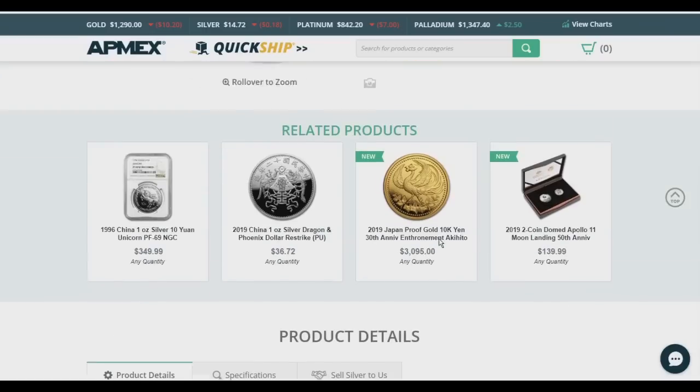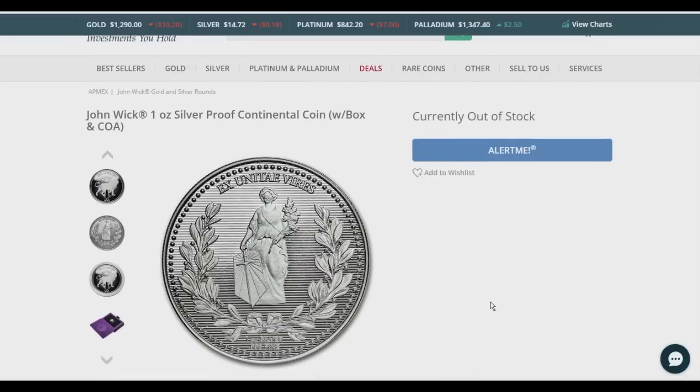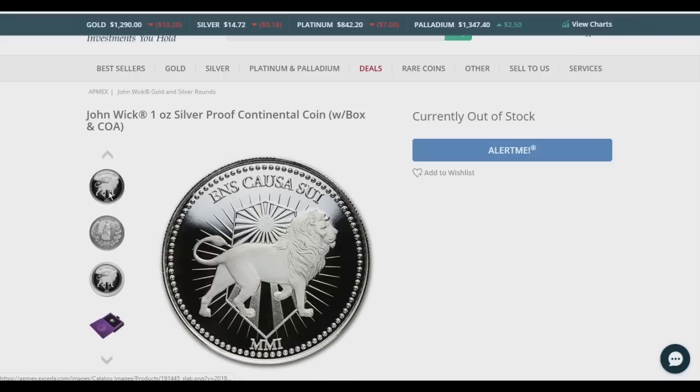If you want to make sure you get your hands on it, you gotta come over to Apmex, you gotta click on the alert me, and you gotta let them know to let you know when it's released so you can get it. This is gonna sell out quick. Again, the movie comes out tomorrow. Maybe this is released tomorrow. I don't know when this is gonna be released, but I do know it's gonna be a very hot coin. So if you can get your hands on it, definitely try to get your hands on it.